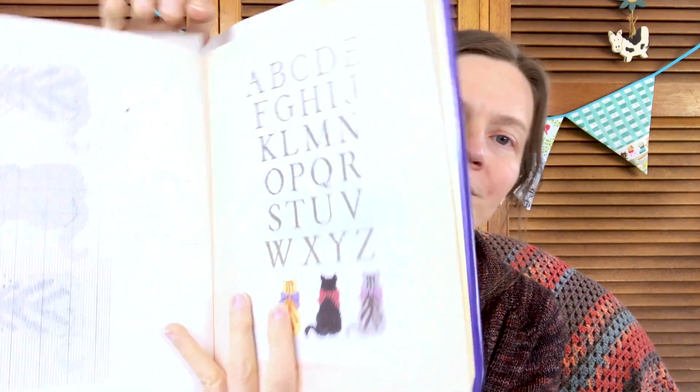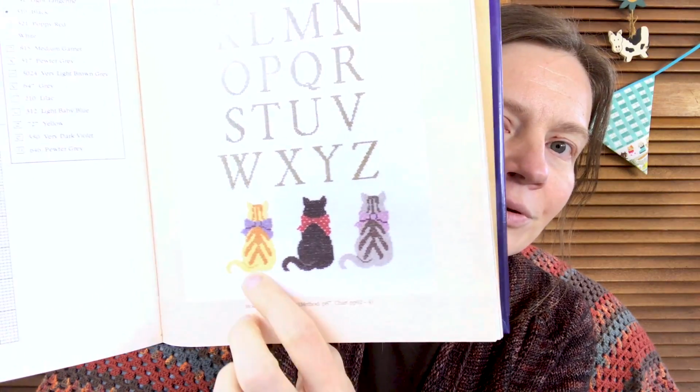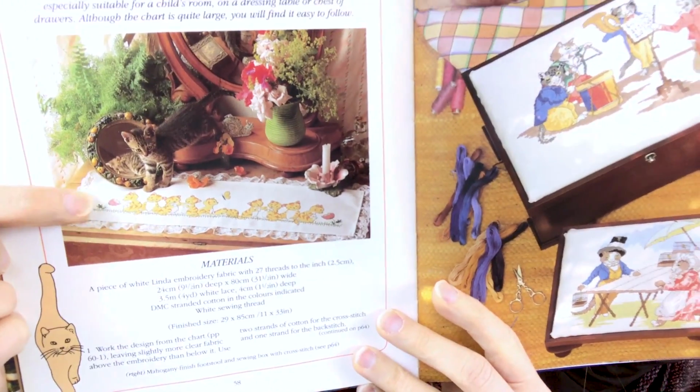And there's a lot of inspiration in here, but there's one here that I almost did. So these three little cats down the bottom, I thought about maybe doing one of those, but then I spotted this table runner and it's got lots of little cats on it, but I thought that I could just pick out one of those cats and make it up. So this is my finished cross stitch.